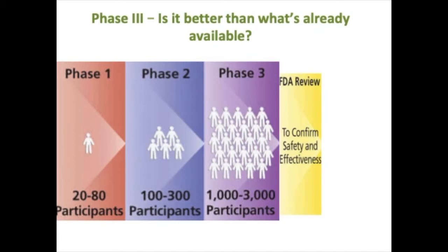Key points of Phase 3 clinical trials are: 1. Most Phase 3 clinical trials have a large number of patients, at least several hundred. 2. These studies are often done in many places across the country or even around the world at the same time. 3. Phase 3 clinical trials are more likely to be offered by community-based doctors' offices.